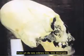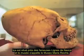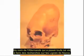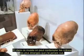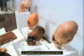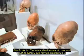This is one of several very, very strange skulls. They are presented in a small museum in Ica, in Peru. Ica is located close to the famous Nazca lines, and the museum is called Museo Maria Reiche, after the German lady who was researching her whole life about the Nazca lines. And in this museum you can see the most strange skulls I ever saw, all found in this area close to the Nazca lines.